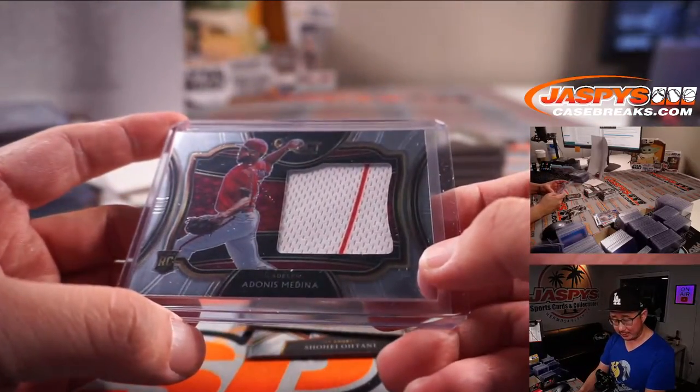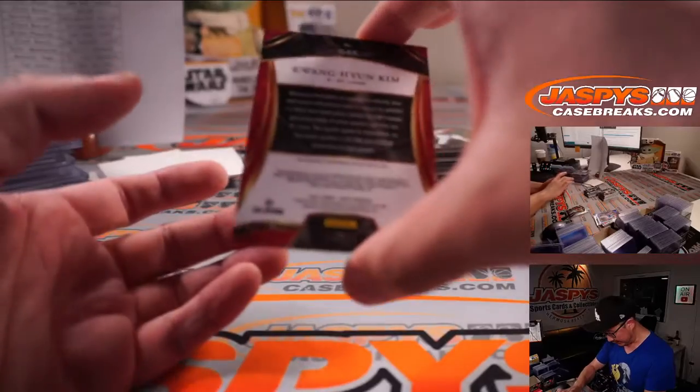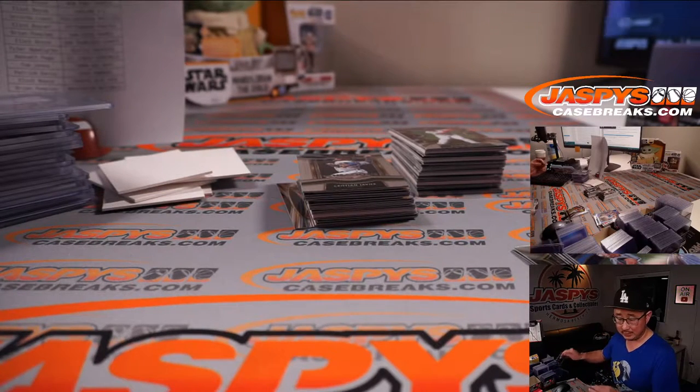Adonis Medina. Throwing around Adonis Medina here. Gerardo with the Phillies. 45 out of 49, Kwang Hyun Kim. Selective autograph for St. Louis. It's going to go to Bennett and the Cardinals.